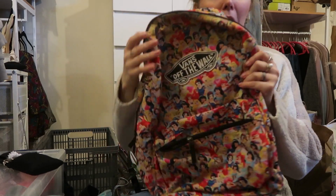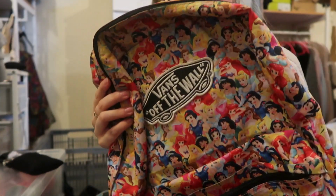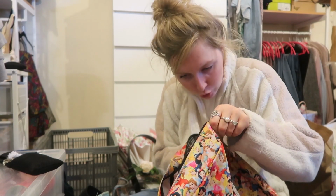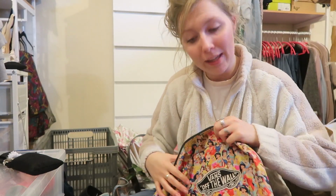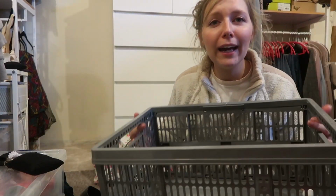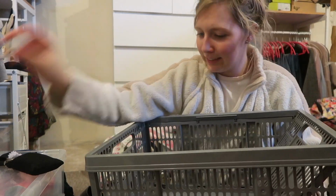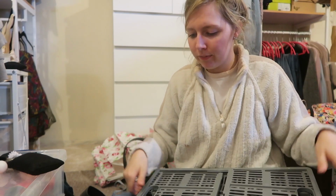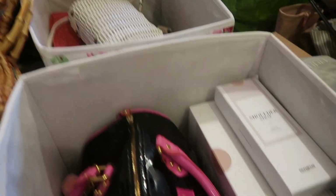And oh, my fave. Jamie bought me this a few years ago. I haven't used it in years, to be fair, because I don't go anywhere that I need a rucksack for, but I'm sure when I do, I will. One whole crate emptied. I'm so happy. It's so therapeutic doing it on camera. Right, I'm gonna switch it off now. I've got it down to 2 boxes.